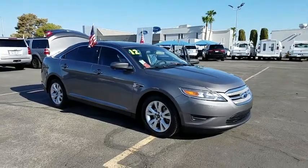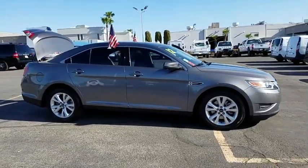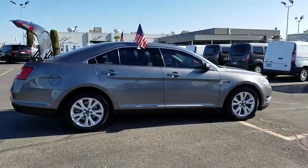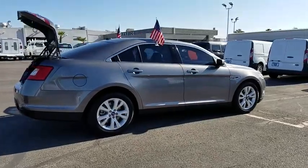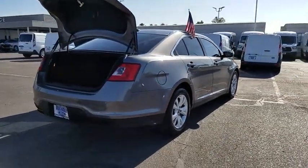The 2012 Ford Taurus. This is it. Crafted by an obsessive engineering and design team, the Taurus was created to compete with some of the world's best. This vehicle has less than 60,000 miles. Here are some of this vehicle's great options.